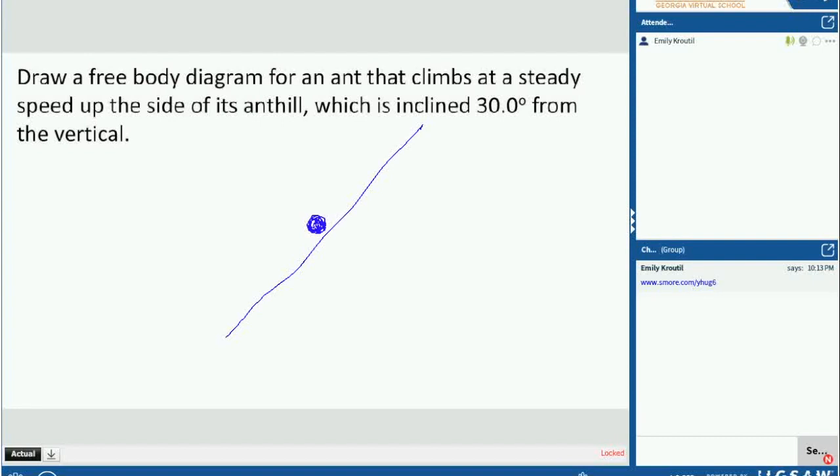Okay, so if I were going to draw, if this was on a coordinate plane, 30 from the vertical would be here. Okay, because it's 30 from the vertical. That's this one is the vertical. Let me draw an arrow so you can see them. This one's the vertical. Okay, so 30 from there would be right here. And so here's my ant.